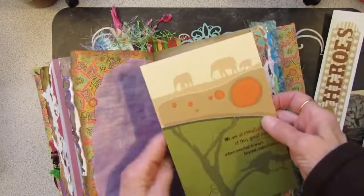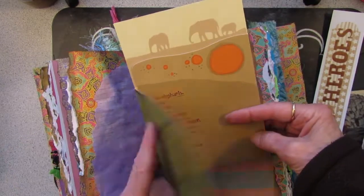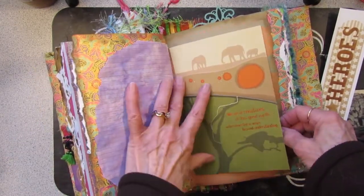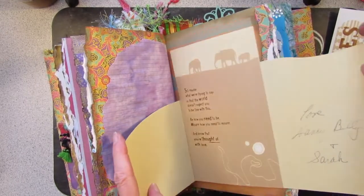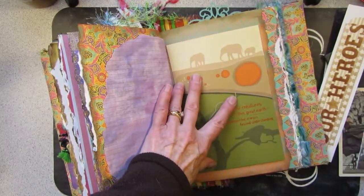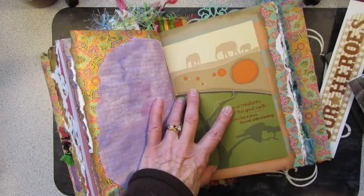Then I found this card. It's a sympathy card. And I don't know, this was either given to me when my father died or when my horse died. But I like it. It's got elephants on it. I have a lot of elephants in my boho journal. And also, it's a fold-out card. So I'm going to decorate the pages. This is orange, so I'm going to put it on this orange page. And my brother was in the Army during the Vietnam War. So here's an old Army picture of him from wartime.